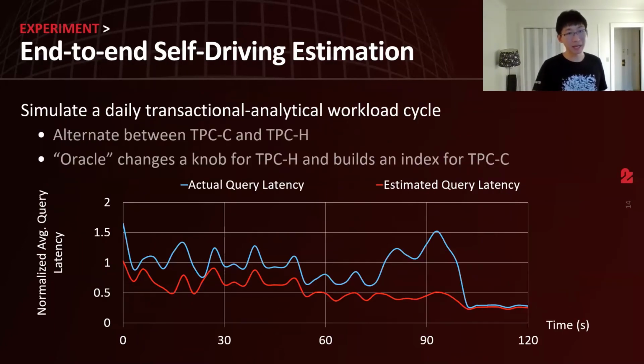But now I want to talk a little bit about how MB2 performs so far in an end-to-end setup. For this, we are going to primarily look at how well MB2 predicts the changes in database query latencies if the system applies certain self-driving actions, because eventually the self-driving database needs that information to make decisions. So we simulate a daily transactional analytical workload cycle where we alternate the workloads between the TBCC and TBCH workload. We shorten the entire duration to 2 minutes to accelerate our evaluation.